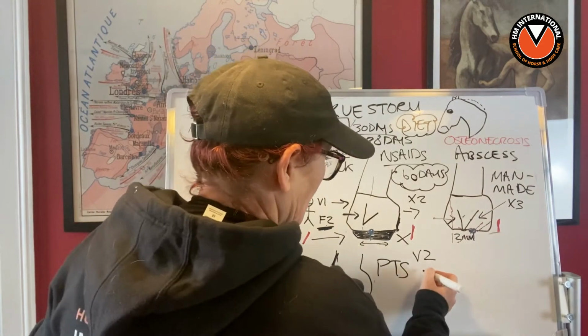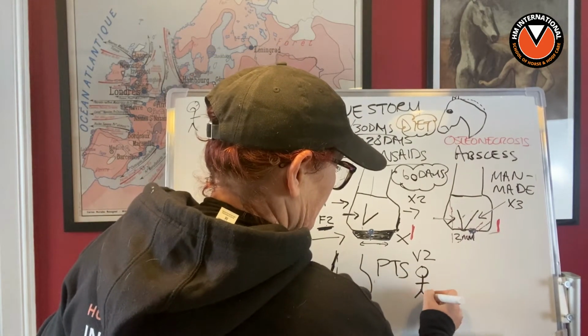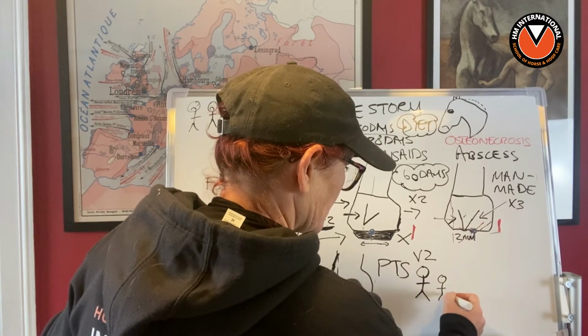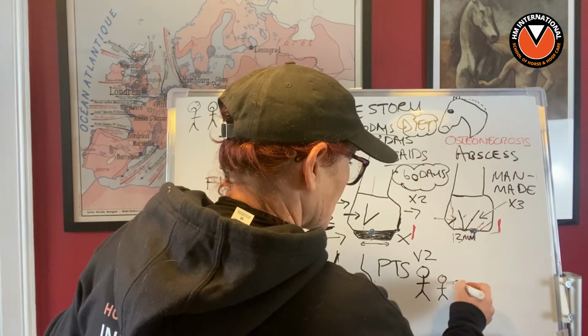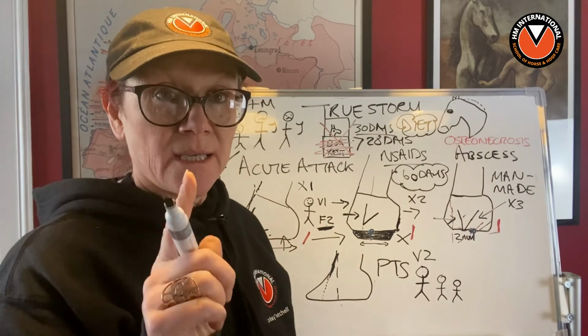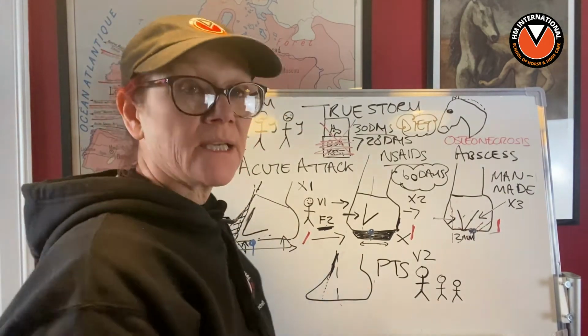And Vet 2 turned up with, she came back, this is Vet 2, and she came back with a veterinary student. And they also came back with an RSPCA inspector. So they came back with one thing in mind, to put Dolly to sleep.